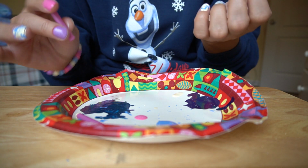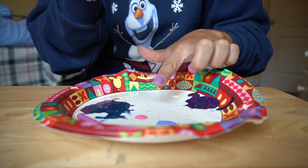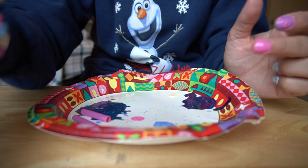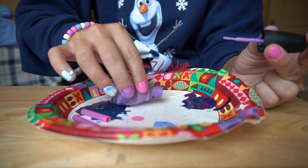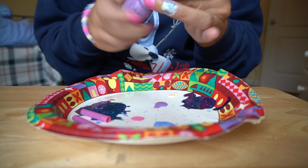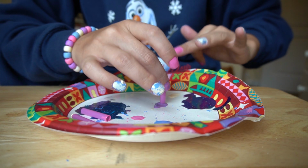Again, if you hold it closer to your nail, it'll splatter more. If you hold it further away, you might get less. I'd also recommend picking opaque nail polish colors. Don't use ones that are a little bit see-through or very light, because when they splatter, they won't have as much of a visual impact. Don't try using glitter, because I've already been there, done that. It doesn't work.